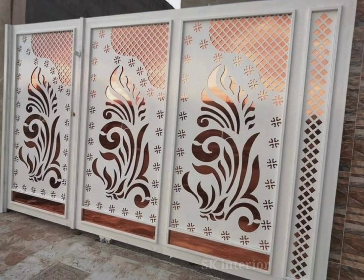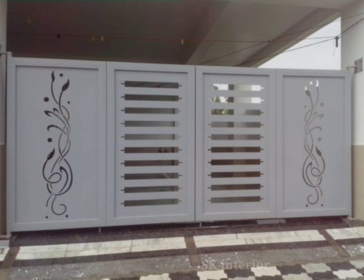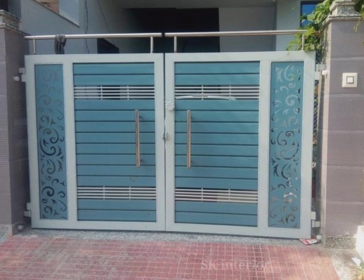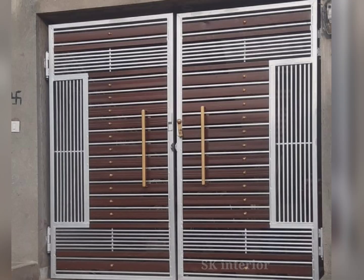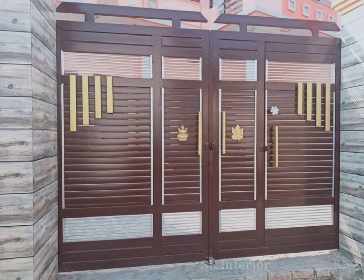Safety mesh grill gate designs offer a modern and contemporary alternative to traditional wrought iron or steel gates. These gates feature a combination of sturdy metal framing and mesh panels that provide security while allowing for airflow and visibility. Safety mesh grill gate designs are durable, low maintenance, and available in a variety of styles and finishes to suit different types of architecture and homeowner preferences.